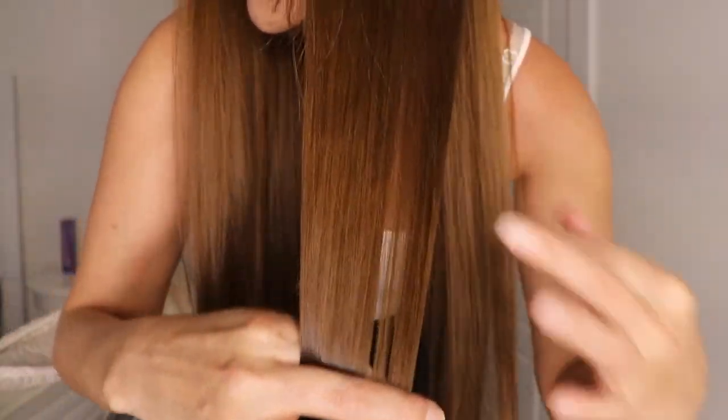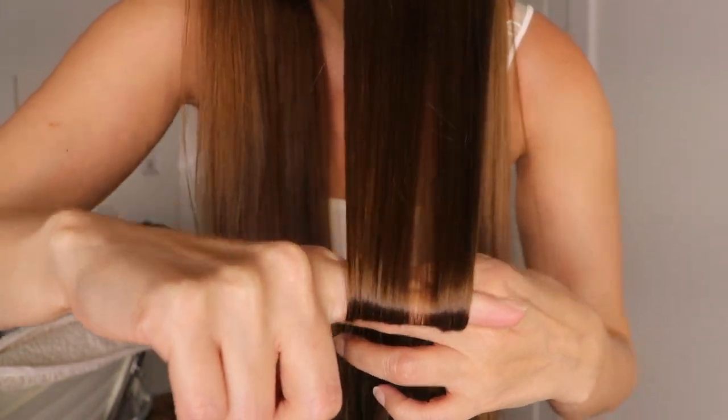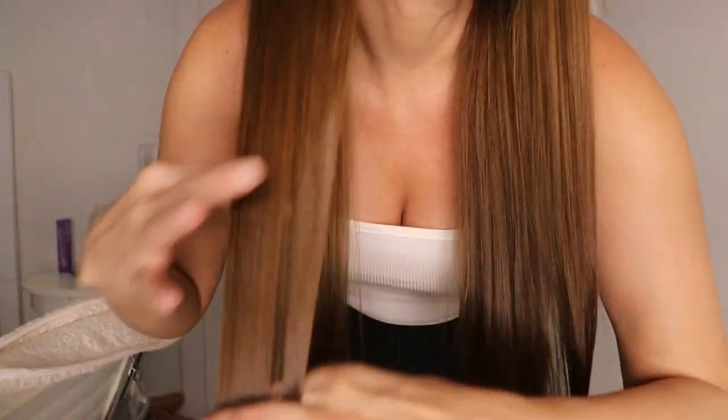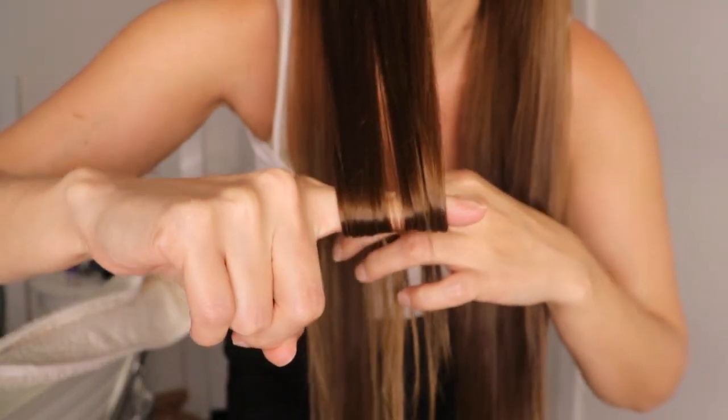Check that out. Check out that shine. It's like glass. I've never seen my hair that shiny before. It looks amazing. So I didn't end up using the glove because I really didn't feel like I needed to. But if you need to use a heat glove, you use a heat glove.